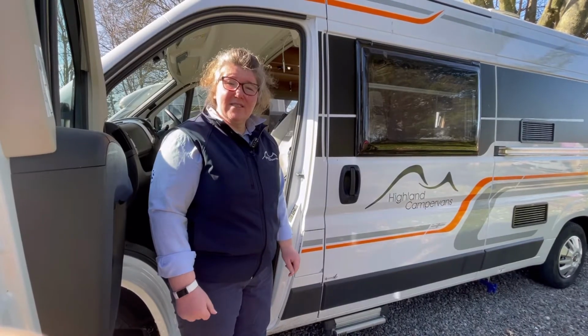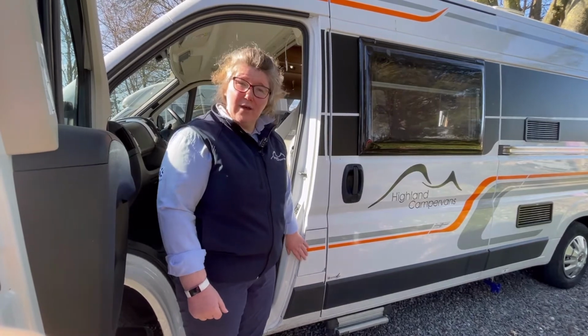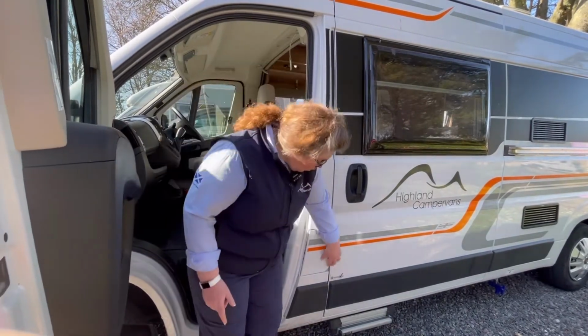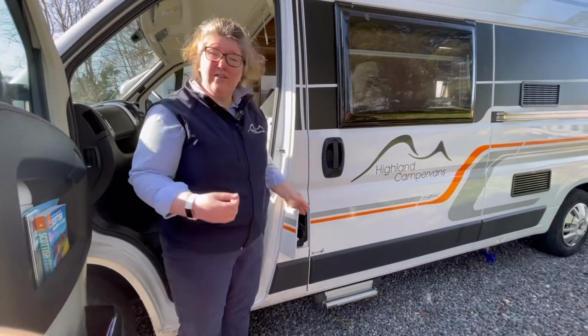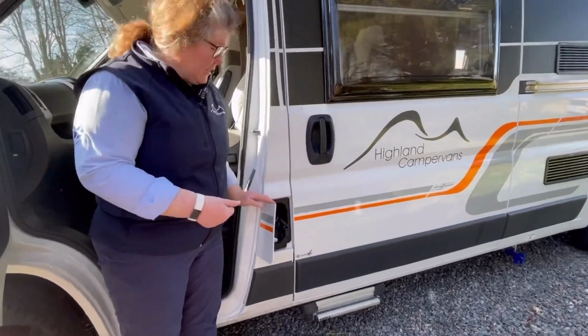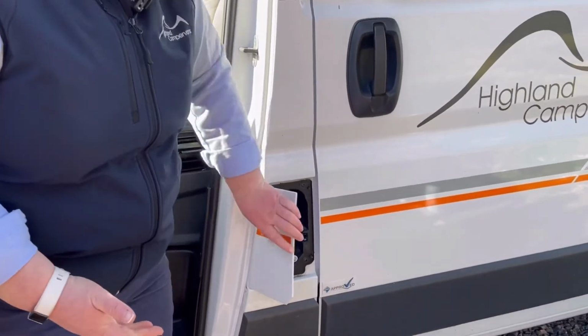The vehicle is diesel and there'll be a full tank when you arrive. To fill it up, you open the flap and you'll see your diesel cap. You need the ignition key to unlock the cap to fill it. Once you've filled, just pop it closed.